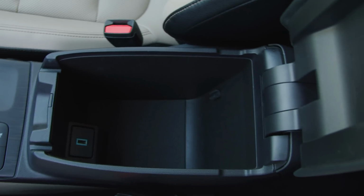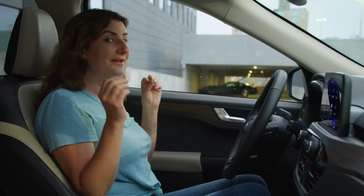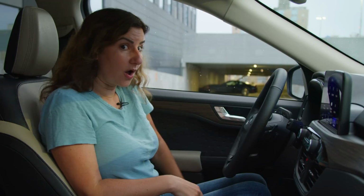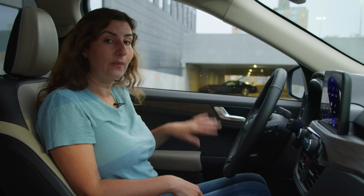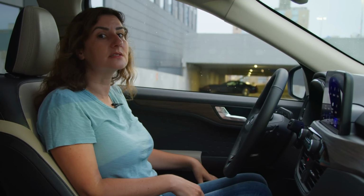There's a lot of storage space for small things up here, but anyone who's ever had a big purse knows that that can also be a curse. Like, the storage in the door is huge and it goes all the way back in the door panel, which basically just means that you will lose like 17 pairs of sunglasses in this car.